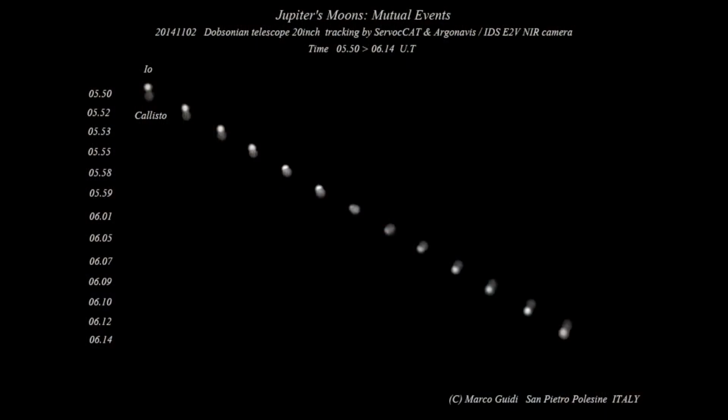So not only can you see these on the face of Jupiter sometimes, but we can also see them on each other. And if we go to the next image, this is a sequence of an occultation. So we're seeing one moon pass right in front of another one.